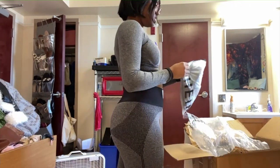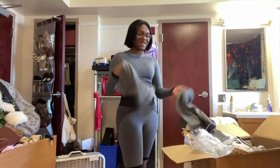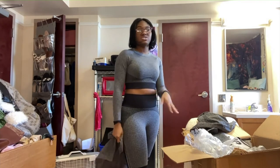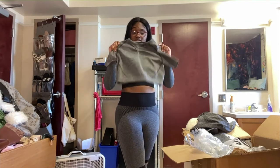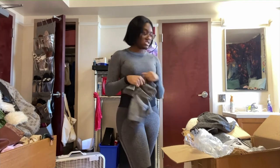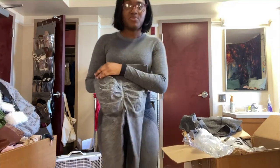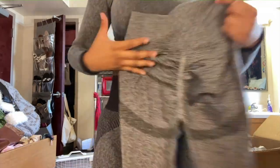Moving on to this. Oh, well, would you look at that? How convenient is this? Another one, y'all, I'm so serious about the gym. As you can see, this is my third set. I'm so serious. This is cute, okay? It's a different vibe. It's not long sleeve and it's not short sleeve. It's just a regular t-shirt sleeve. And this one is gray. Oh, y'all, it's got the booty pinching. I'm gonna be unstoppable in the gym. Let's try it on.